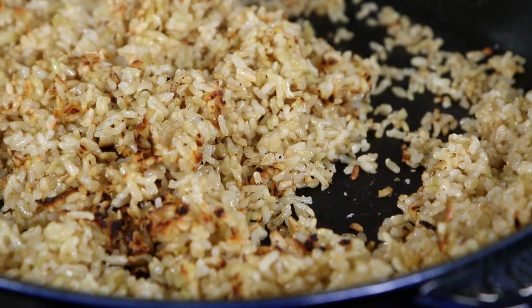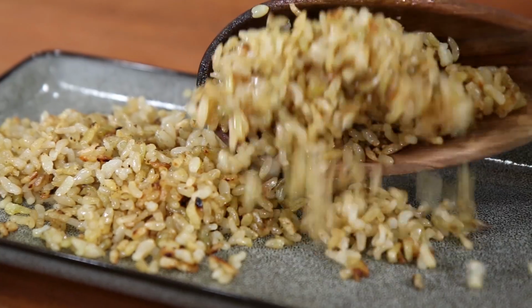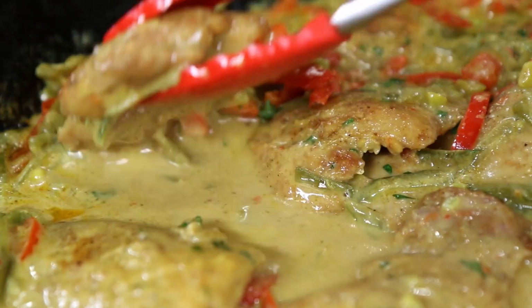I'm telling you, the amount of flavor we just got from doing this is ridiculous. Rice done, chicken done. Let's plate this up because I have worked up quite the appetite, my friends. Add a nice bed of rice down on the bottom of the plate, and then a generous amount of coconut sauce, and then some beautiful chicken.